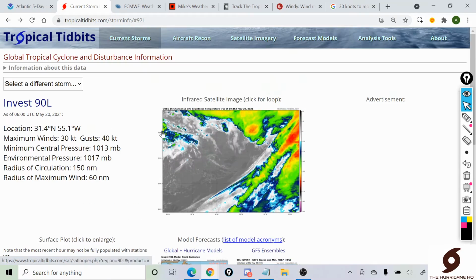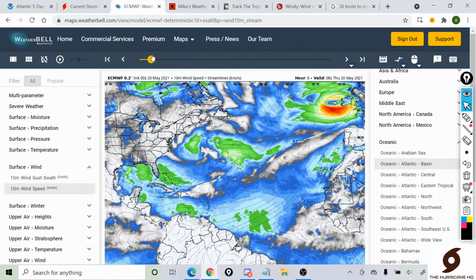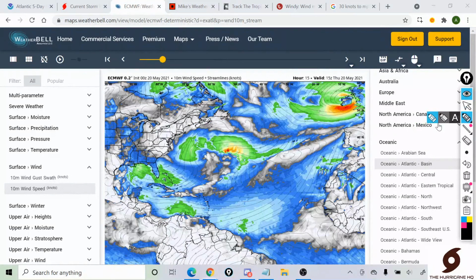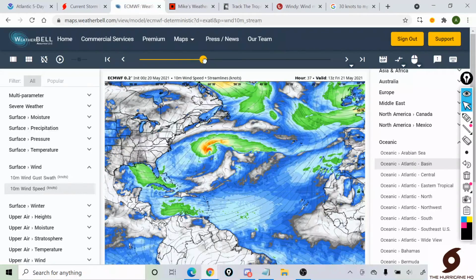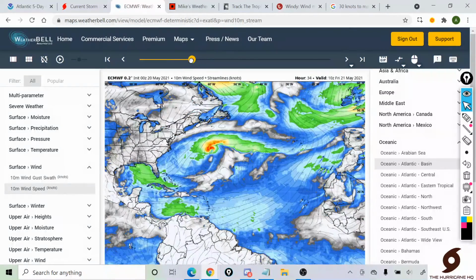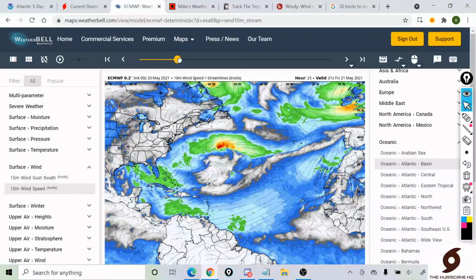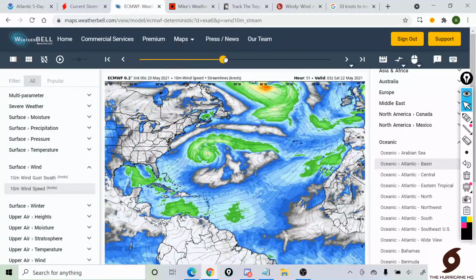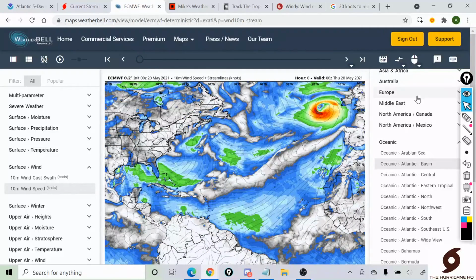So here's actually our wind forecast model, the European model here, and you can see right here is where that system is in the Central Atlantic. And just watch that. You can see it gets pretty strong and then eventually dies out. But could this be Tropical Storm Anna? I wouldn't be surprised if it is, to be honest. We're seeing 40 knot winds, which is above 50 miles per hour. So again, hurricane force not likely, but hurricane force gusts are possible.